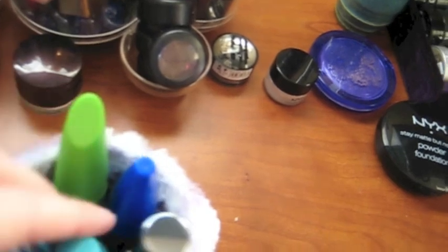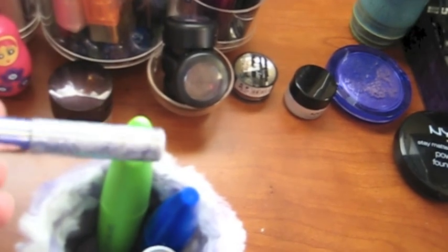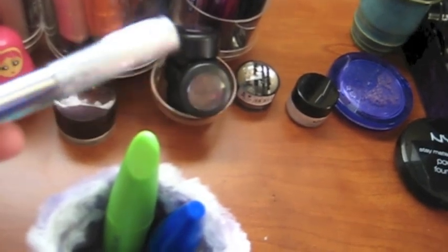Benefit They're Real, Maybelline Mega Plush, and then I have a Clinique Bottom Lash, which I really enjoyed. I probably wouldn't repurchase it again just because $10 for this tiny little tube is kind of expensive. But I did really enjoy it, but it's pretty much dried out now.